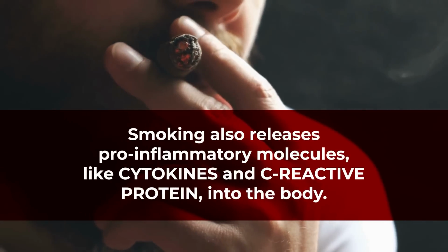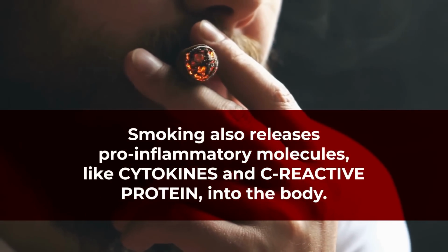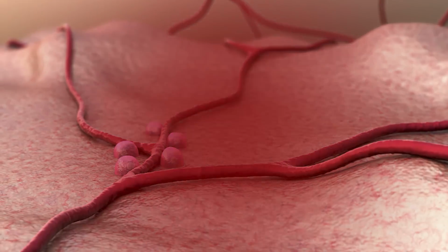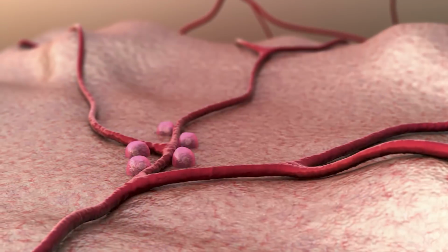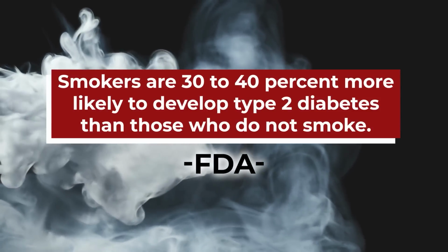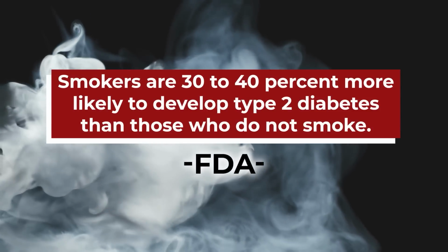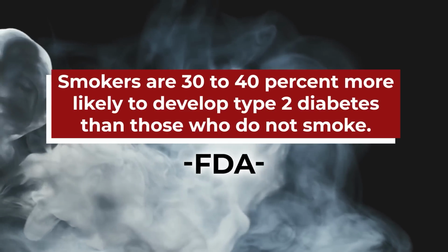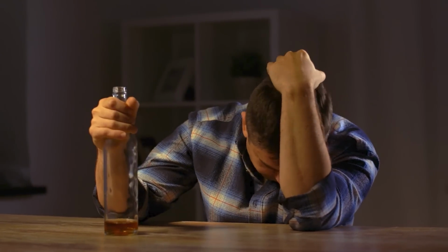Smoking also releases pro-inflammatory molecules, like cytokines and C-reactive protein, into the body. This can lead to pancreatic beta cell damage, which can further exacerbate insulin deficiency. The FDA estimates that smokers are 30 to 40% more likely to develop type 2 diabetes than those who do not smoke. Meanwhile, it is also clear that diabetics and pre-diabetics should definitely avoid heavy drinking.